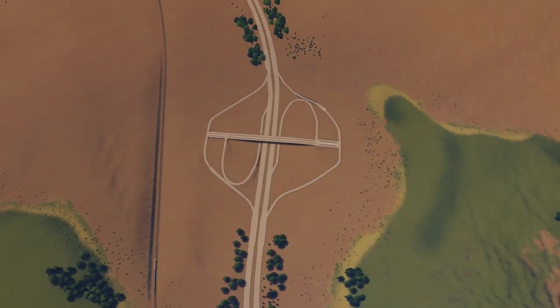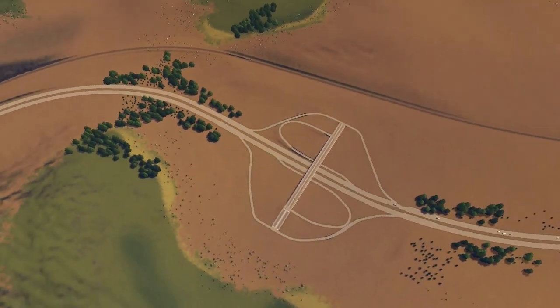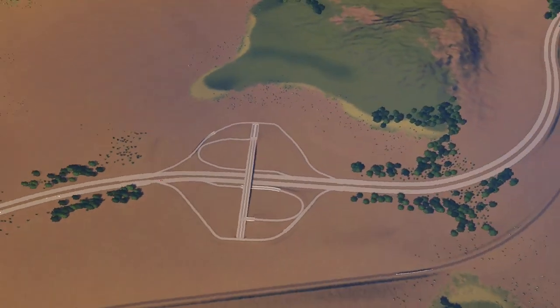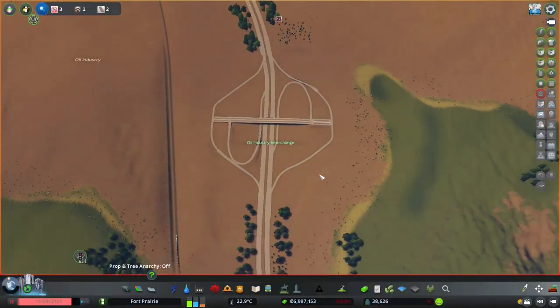Now, what I'm going to do is add in some details, go through and check out the lane maps and all the nodes with you all, and then we'll look at the actual outside connection, the provincial highway. So let's go through this pretty quick.